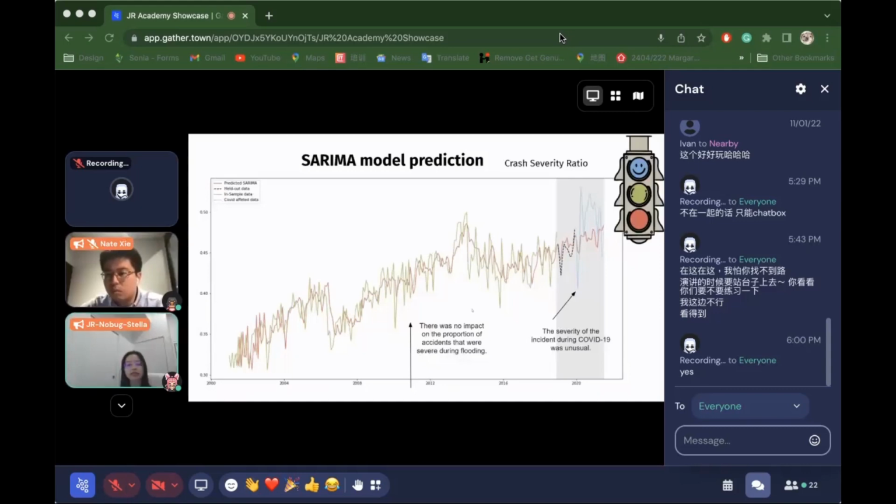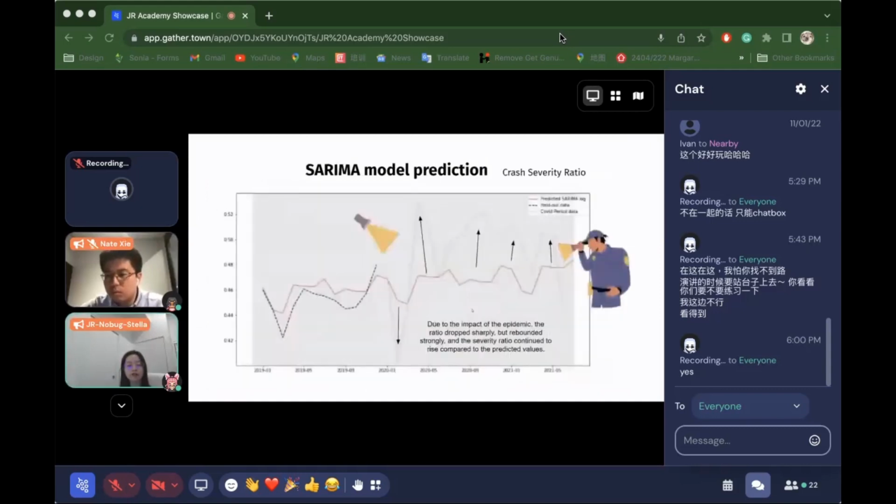Let's zoom in. We see that after 2020, in February, the severity ratio dropped sharply to 0.4, rebounded to 0.53 after restrictions were lifted, and then repeats itself around 0.5, which is much higher than the model predicted. So why did the number of accidents increase and the severity of accidents increase after travel restrictions were lifted? So next, April will give us an insight analysis.